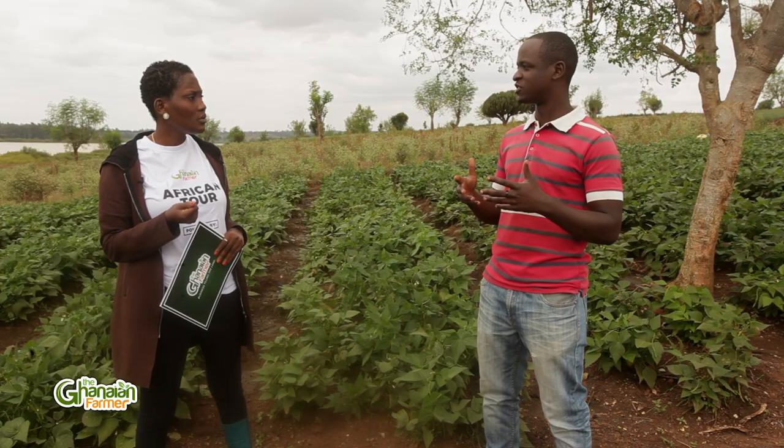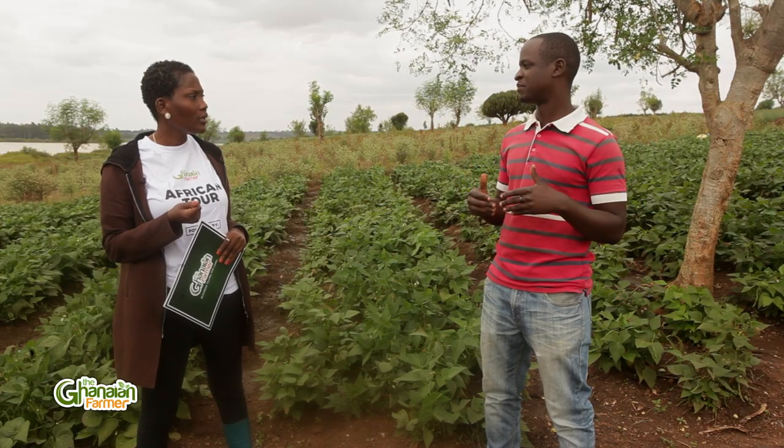How do you come by the seedlings you grow? Where do you get them from? We import them. The seeds for French beans are not produced in Rwanda. We import them, mostly from Kenya.